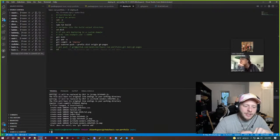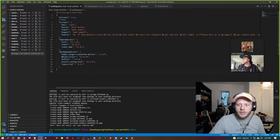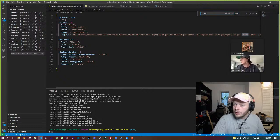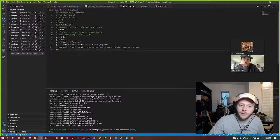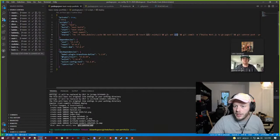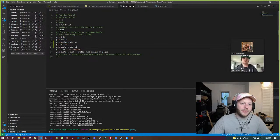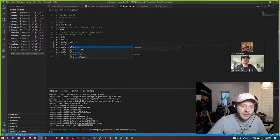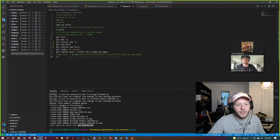Dist does not exist. Git subtree add. Maybe I forgot to do git subtree add. So they just git subtree push. Git add. Okay, so that is git add, maybe git subtree add. I'm going to say git add dist, trailing slash to be a folder, git subtree add dist, trailing slash to be a folder. So we're going to do all that jazz.